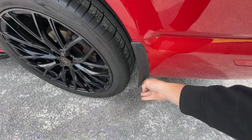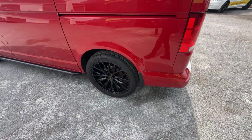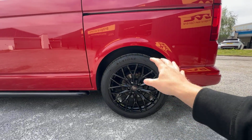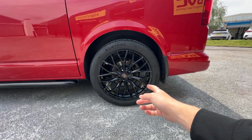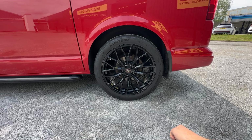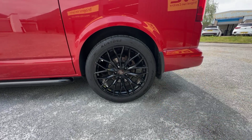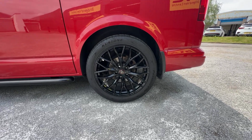Got these nice low profile mud flaps on the van. The van has been lowered by 40mm on lowering springs, which just help these 20-inch wheels sit a bit nicer in the arches. Speaking of which, these are a nice set of Wolf-Race 20-inch gloss black alloy wheels. I believe these are the Wolfsburg alloy wheels, I think is the style of these.